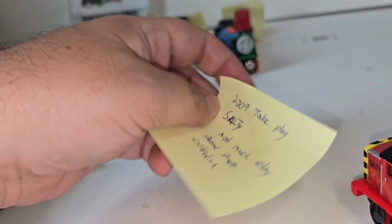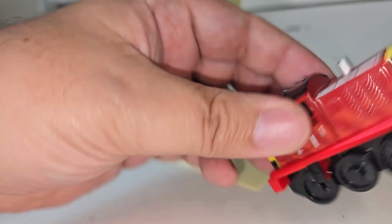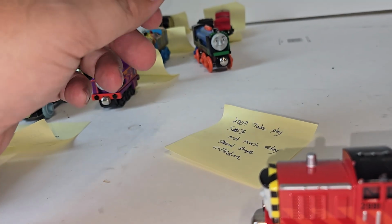And now we have 2009 Take and Play Salty. He doesn't go for much on eBay, and he's in great shape, so he'll be going in the collection.